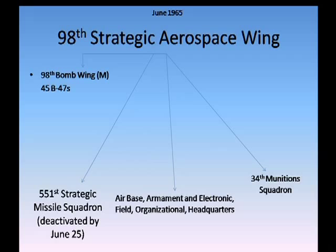From here, just to mention some of the squadrons that had been there along with the 98th and 307th from their inception: armament and electronic, to support those needs of the aircraft; field maintenance, which was more intense maintenance of the aircraft and repair; organizational, consisting of mainly crew chiefs and day-to-day maintenance of the bombers and tankers; and a headquarters squadron for administrative purposes.